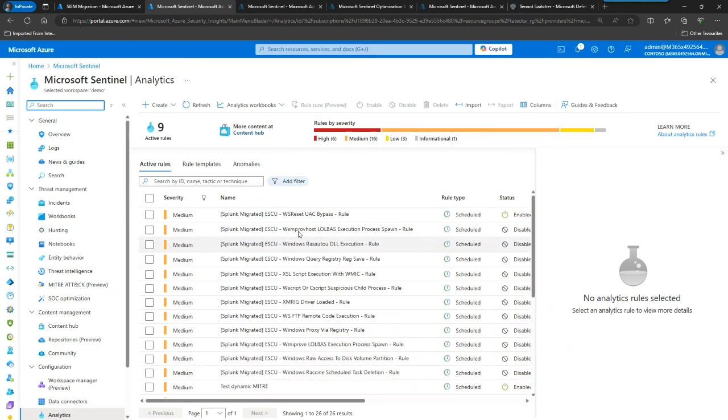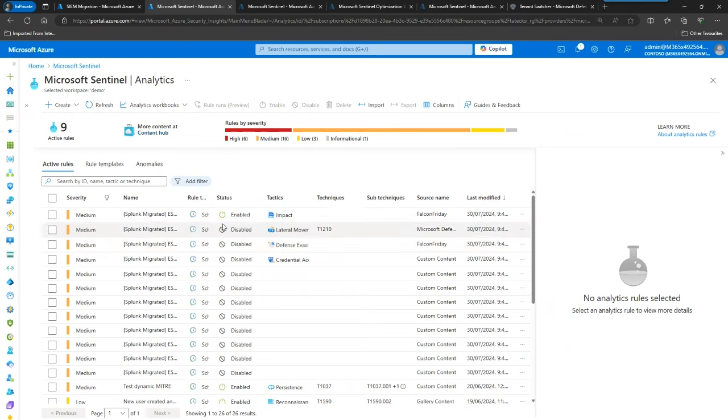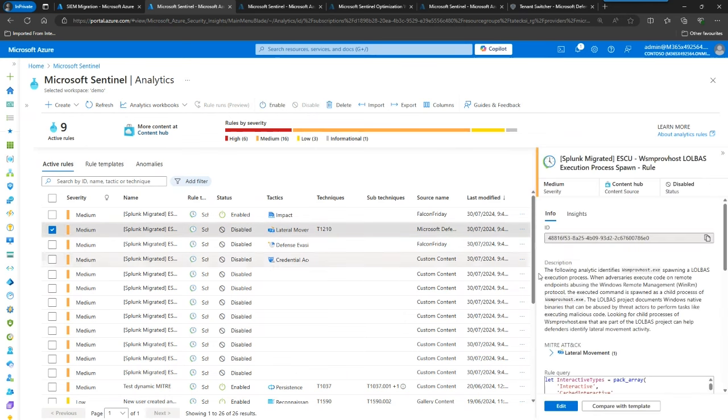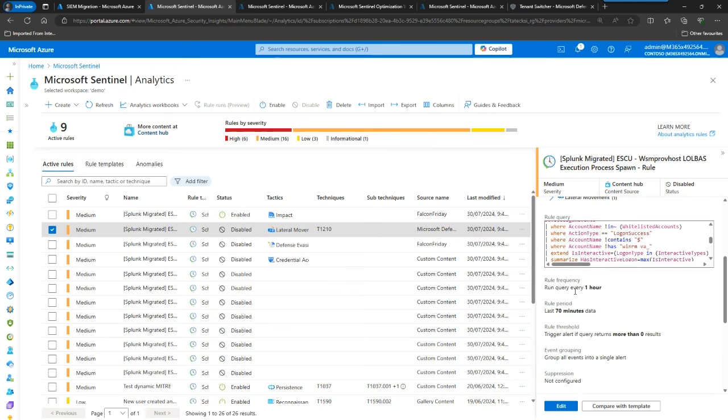Now, first of all, you will notice that there is a prefix, right, of Splunk migrated. So that allows you to distinguish which rules are actually coming from the migration tool. Besides that, just to let you know that those rules will be deployed as disabled, right? You'll be deployed under active rules as disabled. So it allows you to review, right? Gives you the opportunity to review to ensure that all the logic is according to what you need.